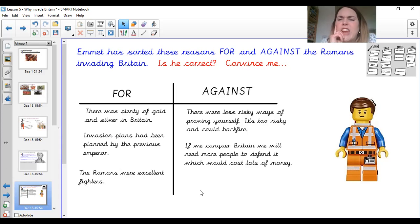Is Emmett correct today? He normally gets his work wrong, doesn't he? Is he correct today? Have a look. What do you think? Are there any that you think need moving into the opposite column?